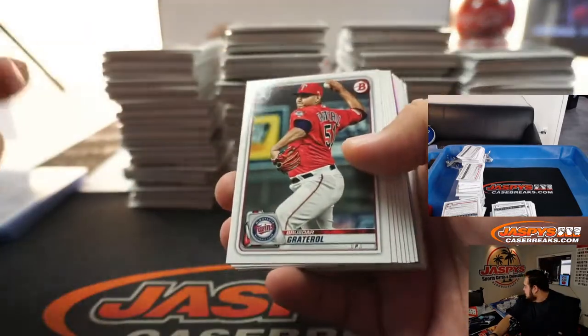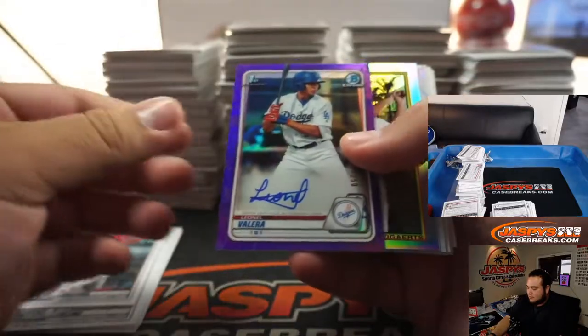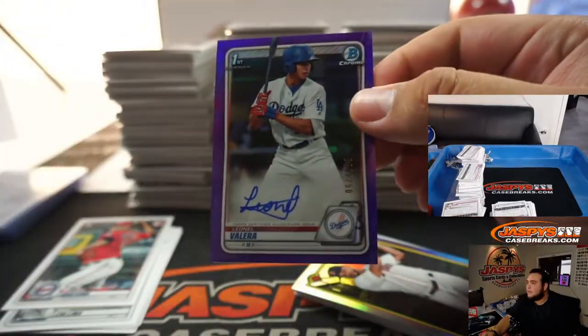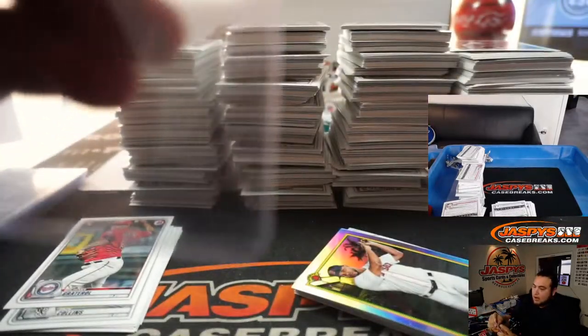Alright guys, next two boxes. Valera to 250. I know, Pooh will be ready, yeah.